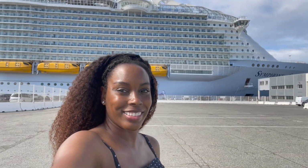More details to come, but as soon as you get off the ship, you are going to follow the green line. All right, so we are walking towards Marseille.